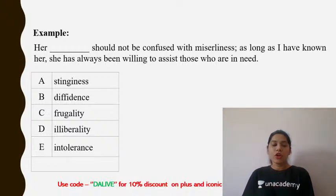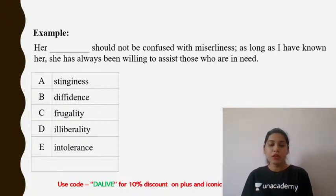Frugality is a habit wherein you're very wise with spending money. You do it after thought. You're not, of course, very miserly or stingy. You're just spending money in a smart manner. Stinginess is actually similar to miserliness. The other synonyms are parsimonious, niggardly, tight-fisted, etc.